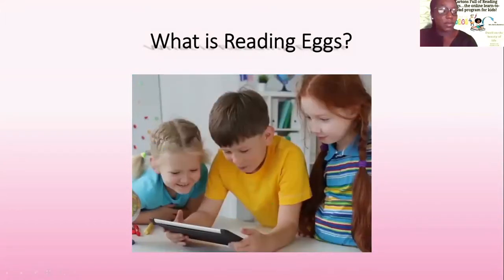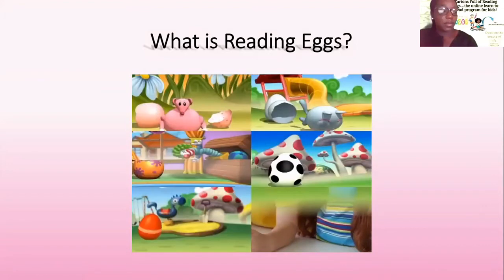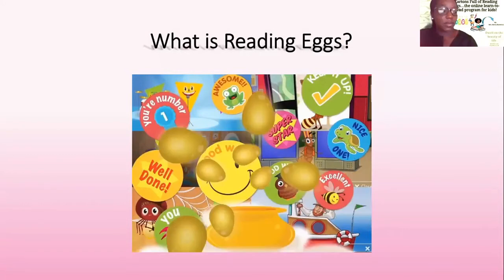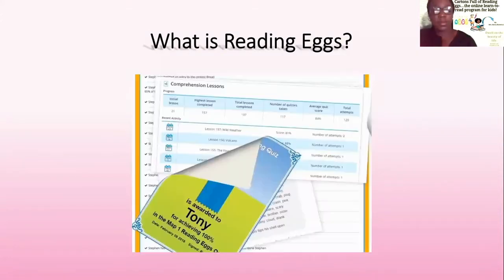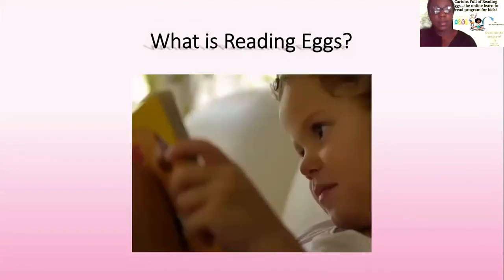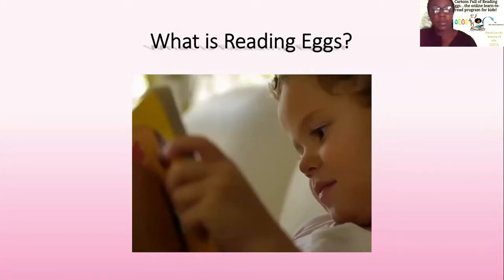And children love it. Reading Eggs makes learning to read fun with lovable characters and memorable songs. With instant feedback and exciting rewards, children grow more confident as their reading ability improves. And you can feel confident too, with regular updates, reports, and certificates. Be part of your child's learning journey as they progress from a complete beginner to reading in just a few weeks.